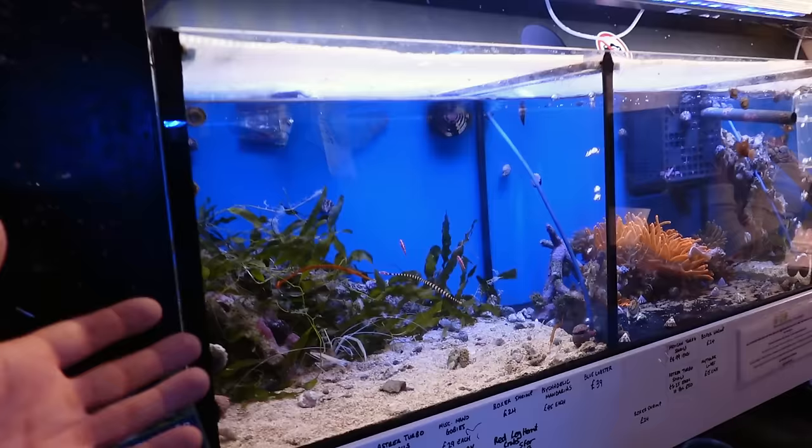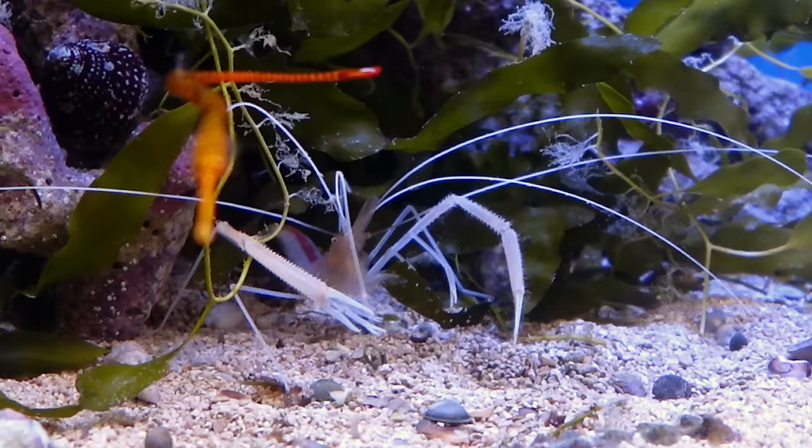Look at this. He has them next to a beautiful, not coral banded, this is a, which one? That is a ghost cave shrimp. They get huge. That's a baby. That will get to around about six times bigger.